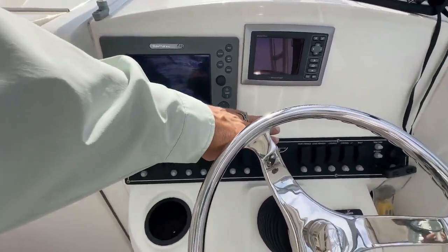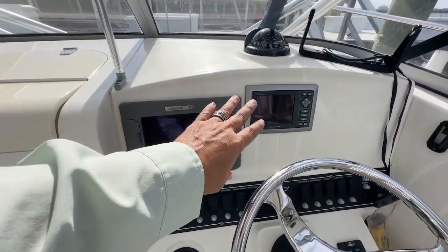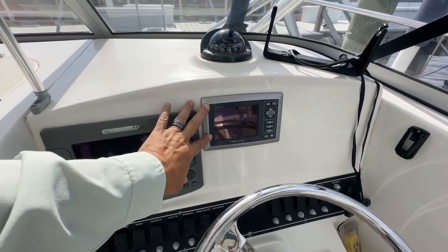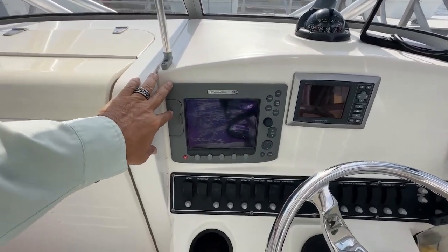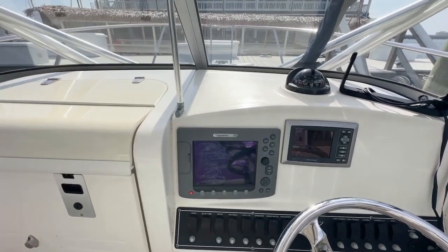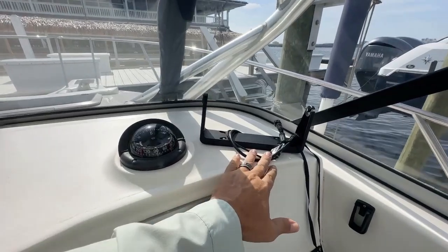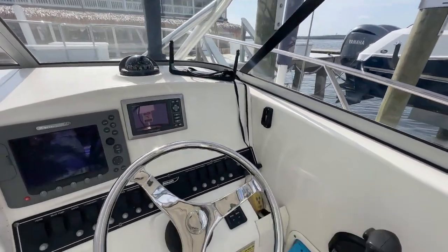All the electric panel is well labeled and easily accessible, and you have your suite of electronics. You have the VesselView SmartCraft, which gives you all the information on the boat. You have a Raymarine. This is to control your radar, which is installed on top of the hard top. I'll show you that in a little bit. And you have an additional Garmin chart plotter that is not here. It's actually put away for now.